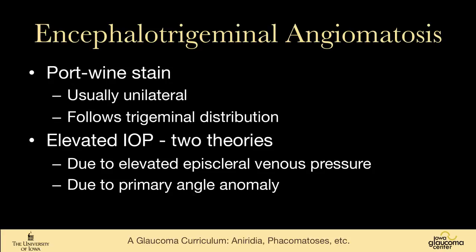So encephalotrigeminal angiomatosis is a port wine stain, usually unilateral, typically follows the trigeminal distribution. And one can have elevated pressure either due to elevated episcleral venous pressure or due to a primary iridocorneal angle abnormality. I must say it's always troubled me that we have to have two etiologies. But we treat adults with Sturge-Weber differently than we treat babies and children, where we might do angle surgeries.